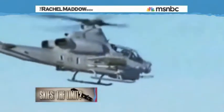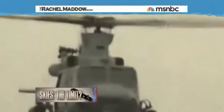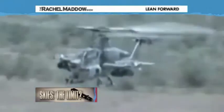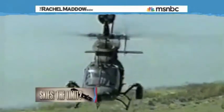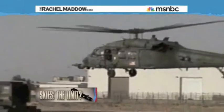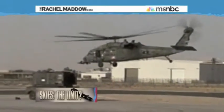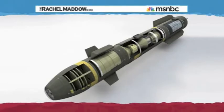I also don't know if it is all of our attack helicopters, but lots of the different kinds of attack helicopters that we have or that we have had as a country, the Cobra, the Apache, the Comanche, also the Viper, the Kiowa, the Black Hawk, all the helicopters that we use in military operations, and even some of them that we don't use anymore, they are all capable of firing this specific thing.